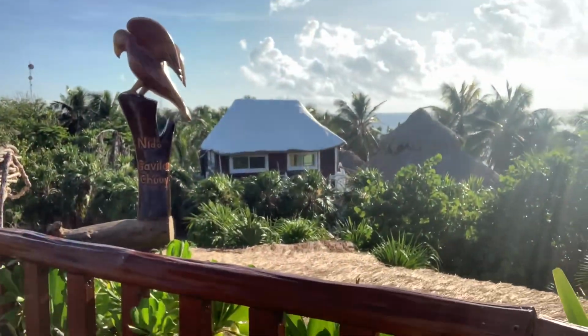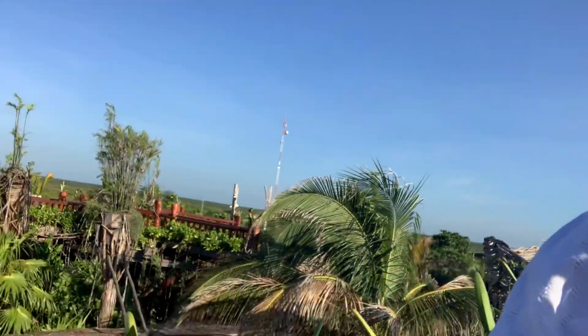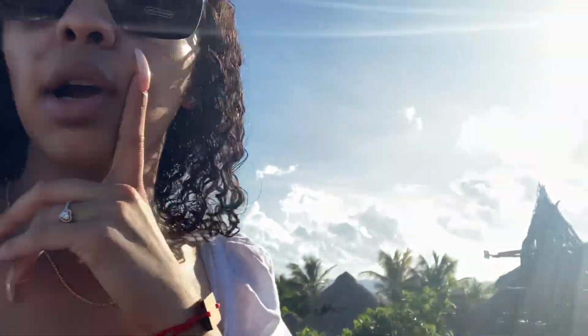So I woke up early. Our lights are out, and I don't know why. And it's pissing me off. They've been out since last night, but we were drinking last night, so honestly it didn't matter, but I'm stressed out. You guys, look at this view. I'm about to turn it around.